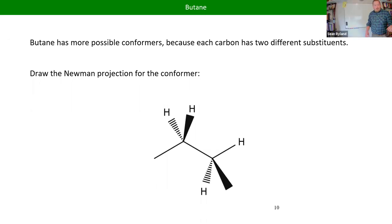All right, so if you want to start working on this, if you haven't yet, try drawing the Newman projection for butane for this specific conformer of butane.